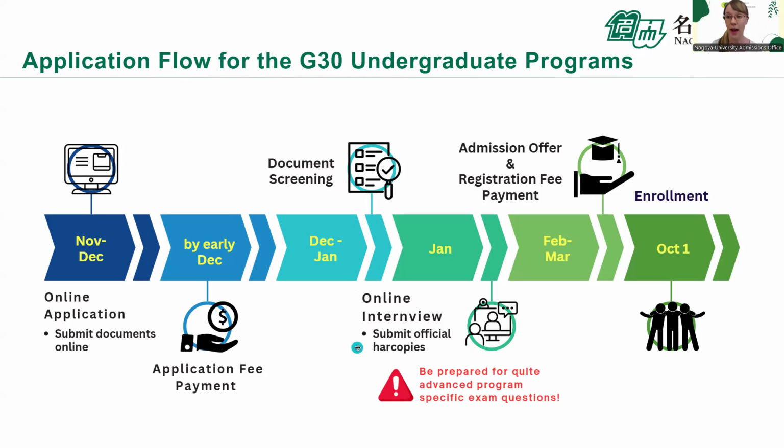At this stage, we do ask you to submit official hard copies of your application documents. Things like your English proficiency test results, your transcripts from high school, your graduation diploma if it's available, or your prospective graduation diploma. So you do need to prepare the hard copies for those documents. But we will, of course, send a detailed description and information to the students who are invited to the interview, so you don't have to worry about the details too much.